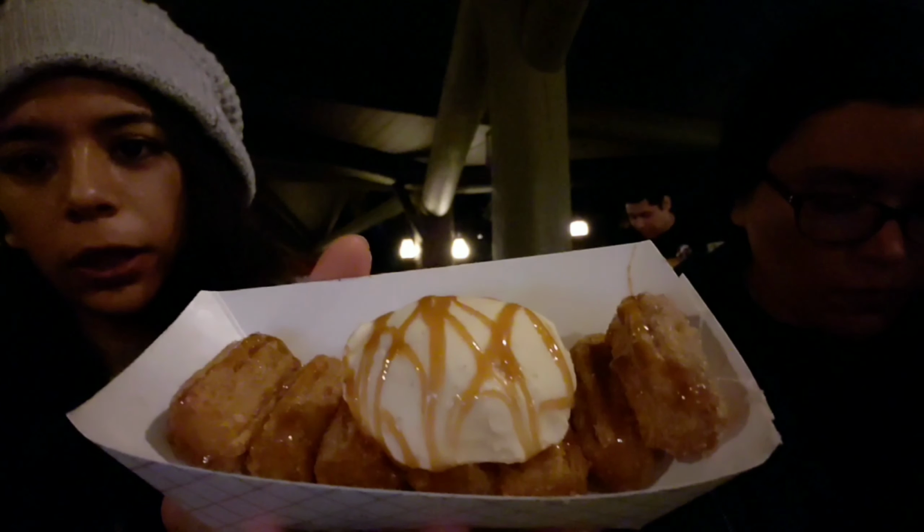So we're at Hungry Bear. It's going straight, passing the haunted house. If you keep going straight, you'll see the first restaurant when you turn right, on the corner, called Hungry Bear. And they're serving an eggnog churro sundae, I guess. And that's what it is right here.